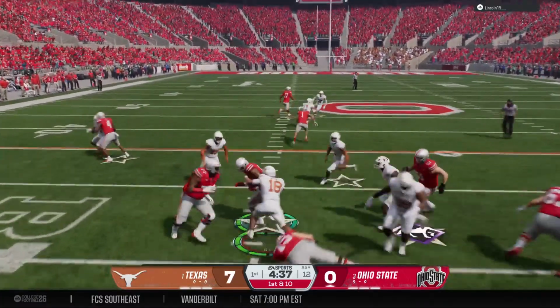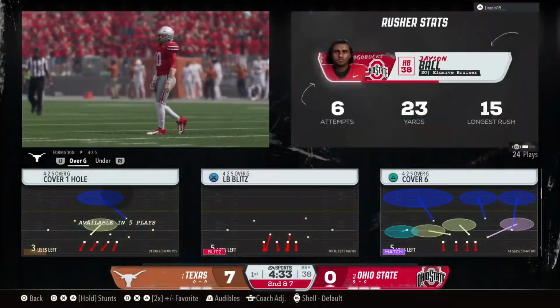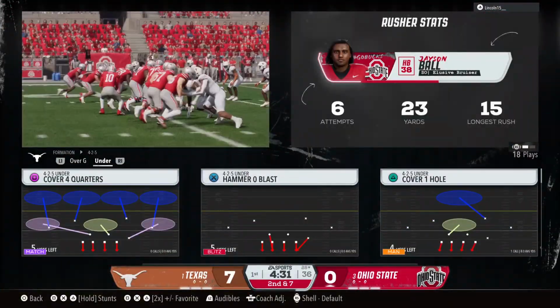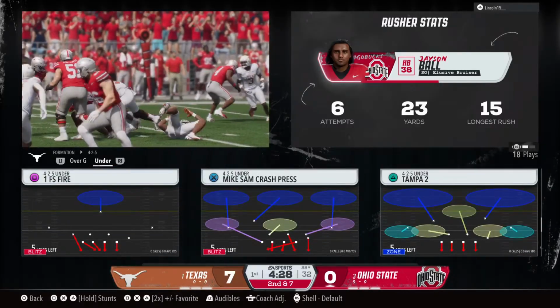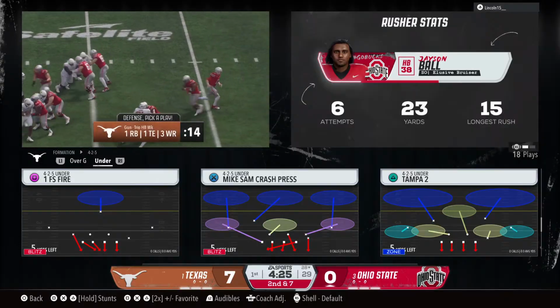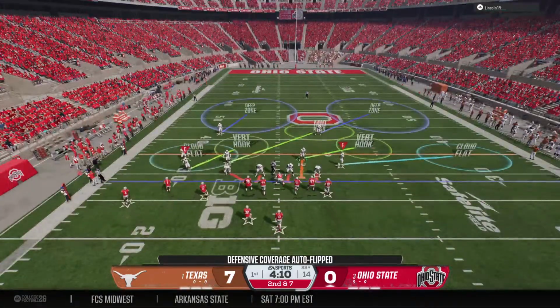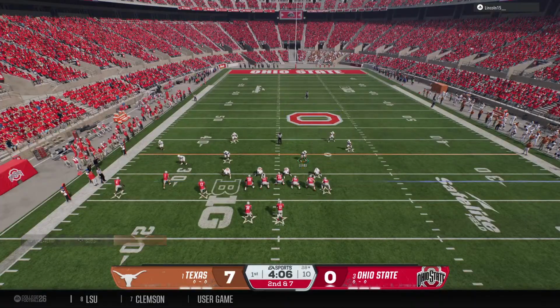They'll hand it off. The gain is 3. Now it's 2nd down and 7. Nice solid run here by this back. Did a nice job of just kind of finding that lane, picking up some positive yards there on 1st and 10. So 2nd and 7 after the 3-yard pickup. This offense trying to get something going on this drive.